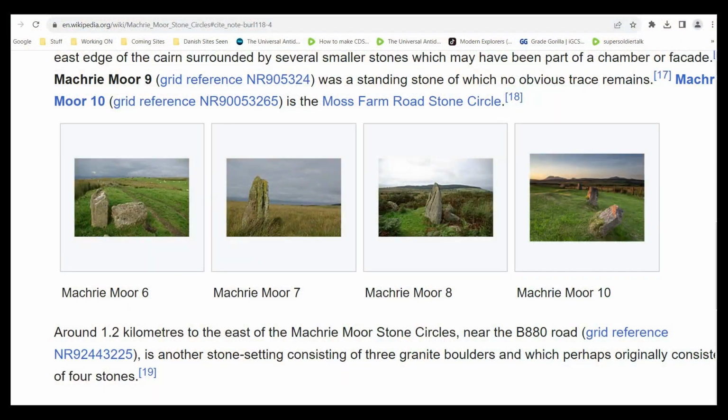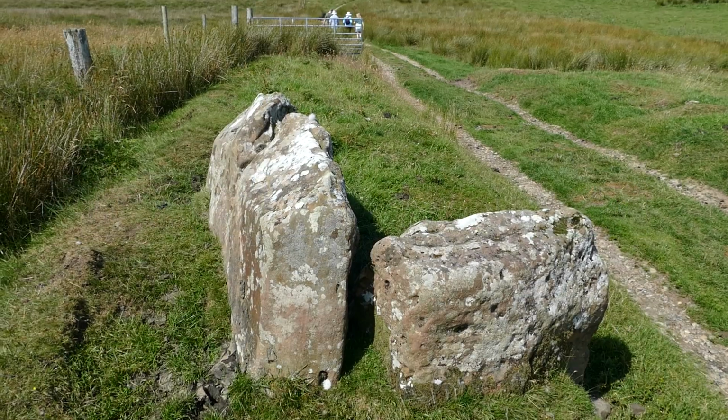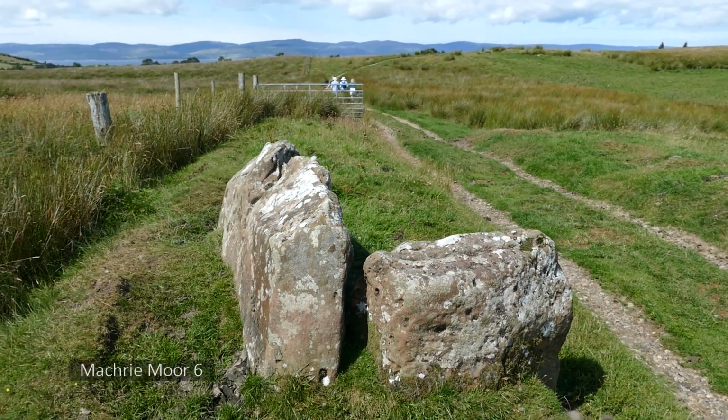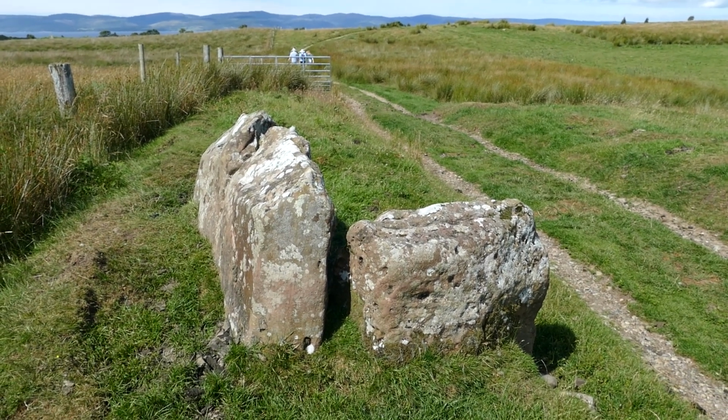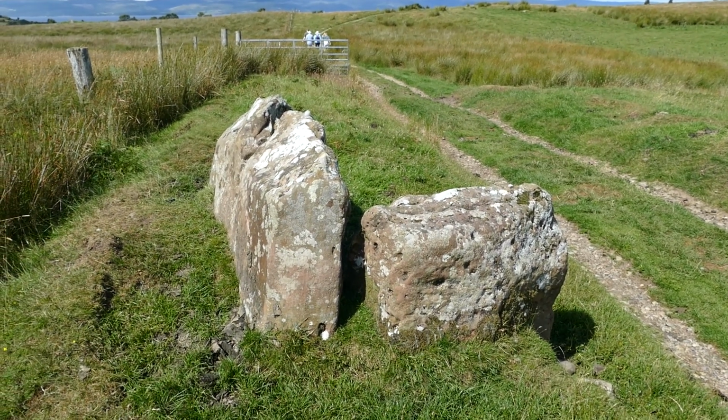The sites on the way to circle number 10 fill in the gaps in the numbering system. The two touching upright stone slabs at right angles are known as Machrie Moor 6 and thought to be the remains of a chambered cairn or dolmen, which was largely destroyed when the track was built.